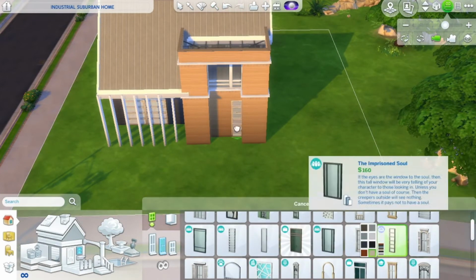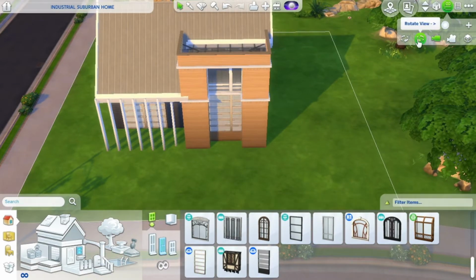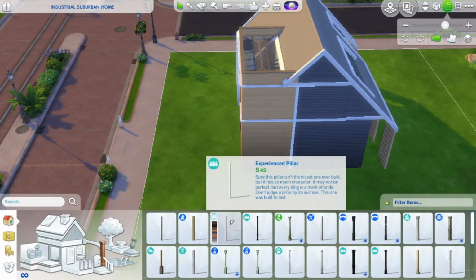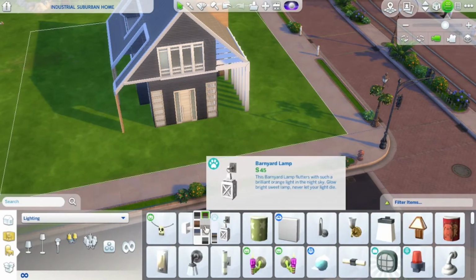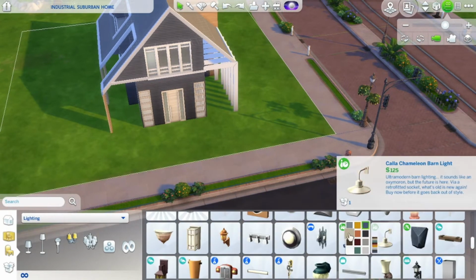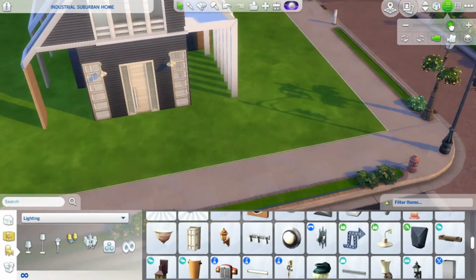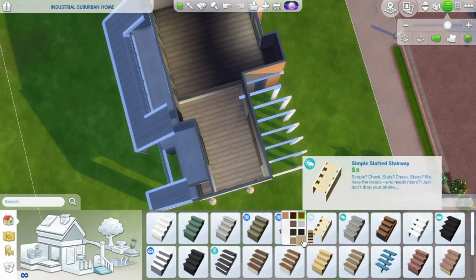And so I basically got rid of all the other windows that I didn't like and swapped them with the Discover University windows, because, in my personal opinion, they look great with this house. So I did that. I am very happy with those windows. They let in enough light, but not too much light. So it's like, oh, that's a bit much.